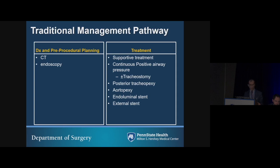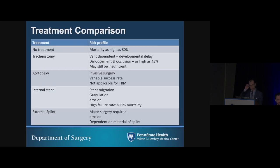However, a lot of these applications have significant complication rate, including stent migration, granulation tissue, and that can cause significant amount of morbidity. There's a study that says there's up to 20% mortality rate on some of these stent placements in severe cases. A comparison of these treatment modalities shows that there's a significant risk profile for a lot of these applications. And we talked about how internal stent and external stent can have significant complications.